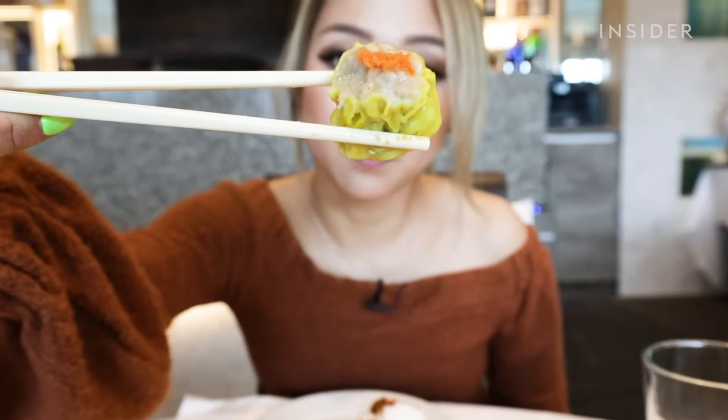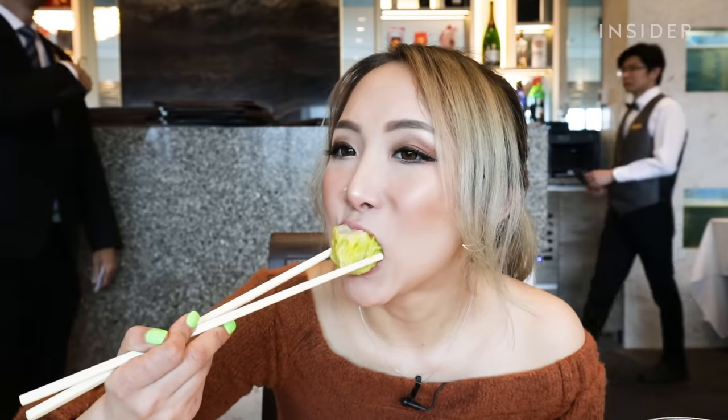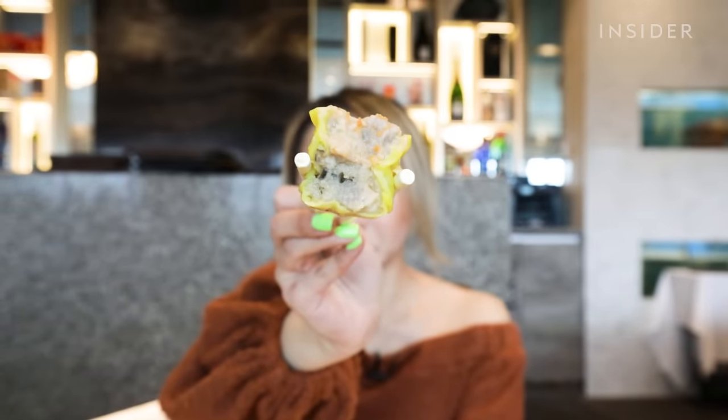This is one of my favorite dishes at dim sum, and I have never ever been disappointed with a pork shumai or pork shrimp shumai. This one also does not disappoint. The only thing is the wrapper is a little thicker.